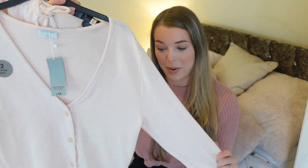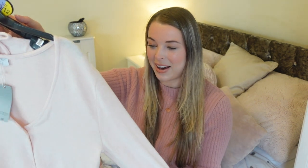So these were £14. They're super soft in this baby pink color. Highly recommend checking out the pajama and clothes section in Home Bargains. Sometimes it's rubbish, but other times, I feel like you would see this in fashionable shops. But I'm really excited to wear this. I'm gonna wear it tonight, and honestly, I wish sometimes you could just reach your hand through the screen and feel things, because you would be impressed.